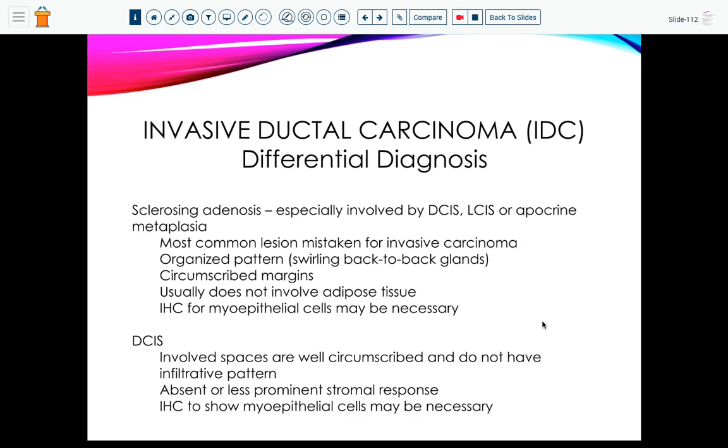You can also sometimes have trouble distinguishing DCIS from invasive carcinoma. In this case, the involved spaces are well circumscribed. They don't have an infiltrative pattern. There's usually an absent or certainly a less prominent stromal response, but you may need to use immunohistochemistry to show myoepithelial cells.